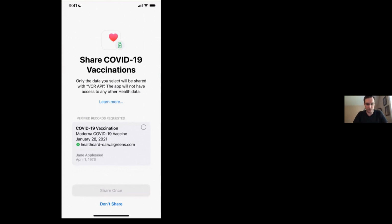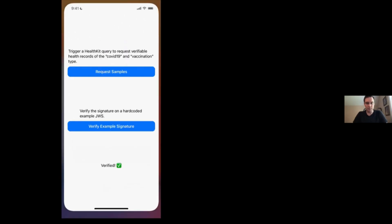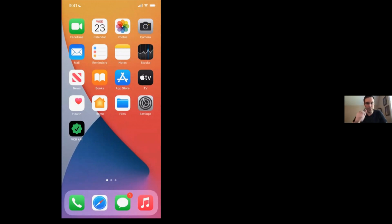So in this case, I have the one record that I just imported. I can tap on that and then tap share once, and then this third-party app gets access to that file. So any third-party app can implement this, and there's more information, and we'll provide a link to the session for that. So that's it for the demo, relatively straightforward.